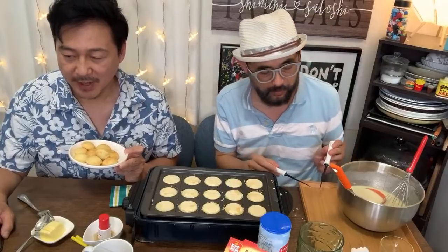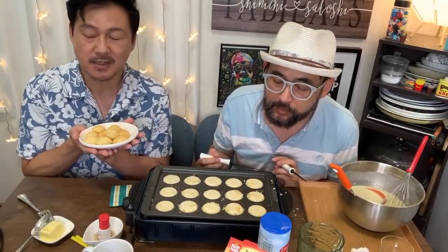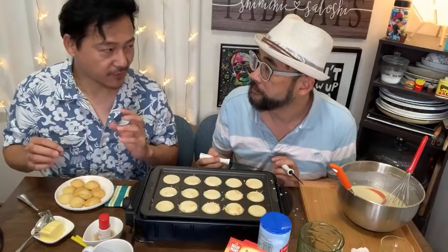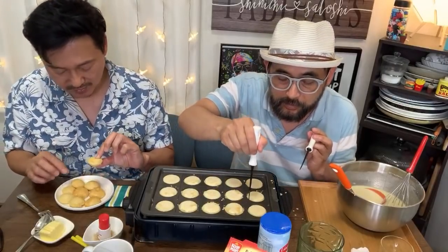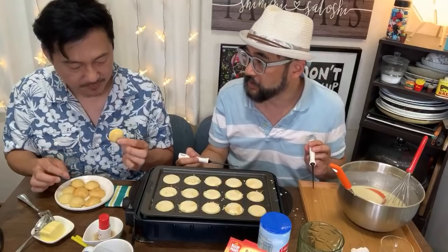Oh, Michiko, hello. These Dutch mini pancakes, I have to say, the batter itself is very different from American pancakes. It's very, very different, right? The texture is totally different. I really want to know how to make it from scratch.